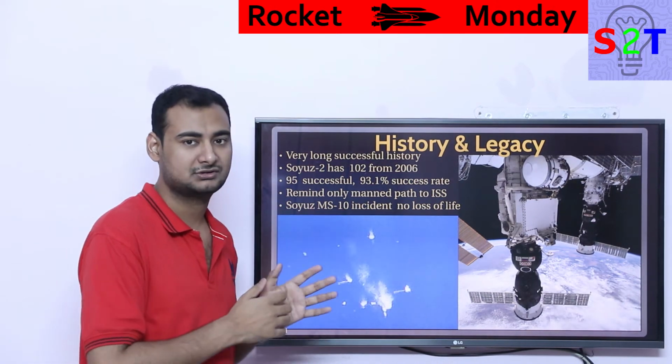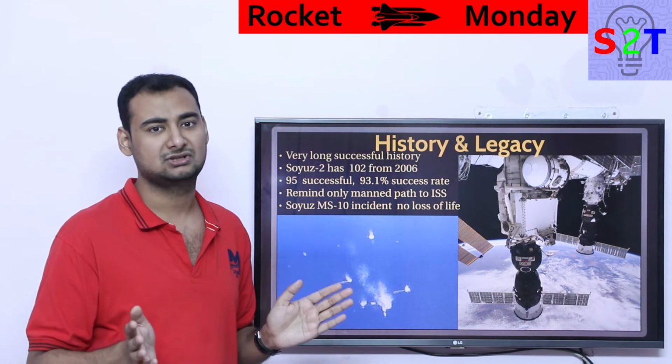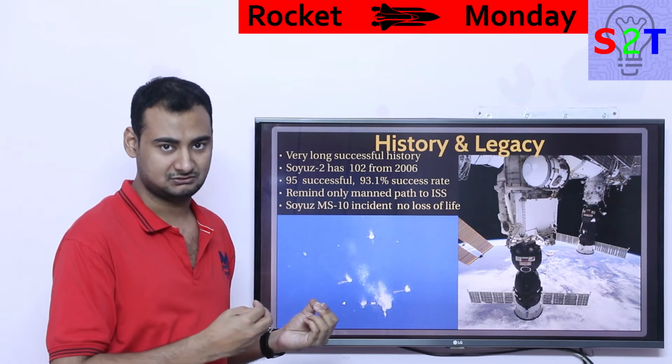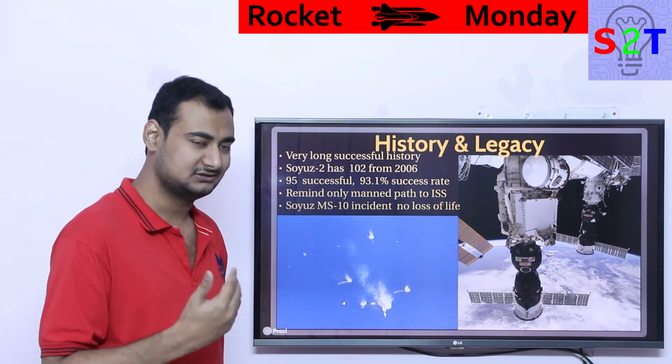Nobody is gonna call this an amazing rocket, a powerful rocket, or a technical marvel. Nobody is gonna call that. However, if you ask any historian that deals with rockets, they'll say this is a workhorse rocket. It's basically an ugly looking truck that keeps working for 60-70 years. That's the whole point of it.